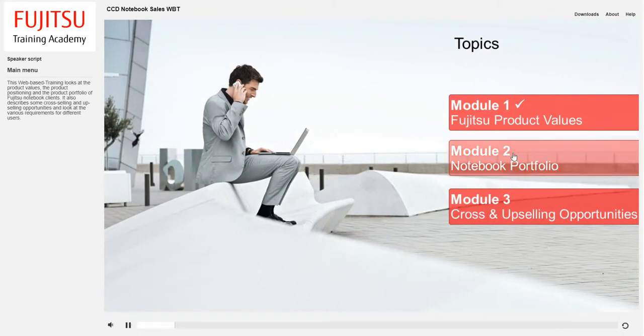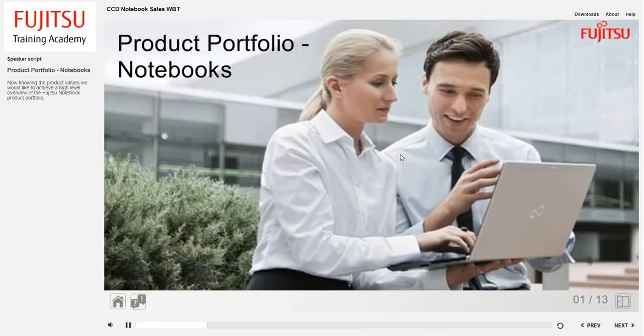This web-based training looks at the product values, the product positioning, and the product portfolio of Fujitsu notebook clients. It also describes some cross-selling and upselling. Now knowing the product values, we would like to achieve a high-level overview of the Fujitsu notebook product portfolio.